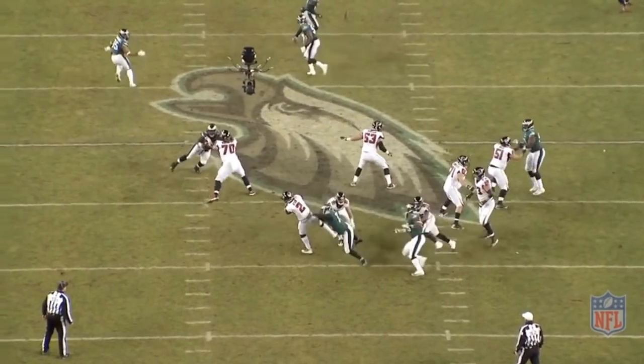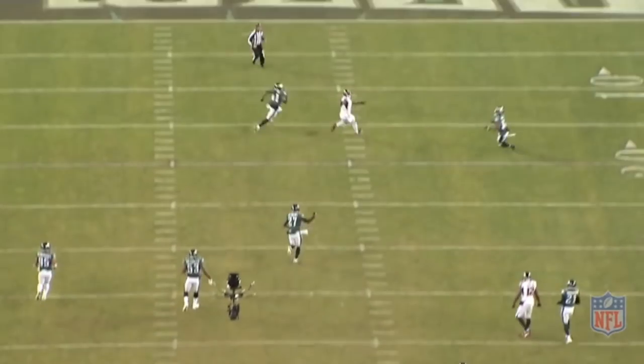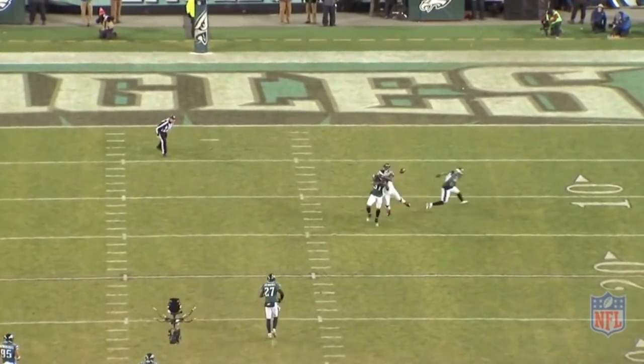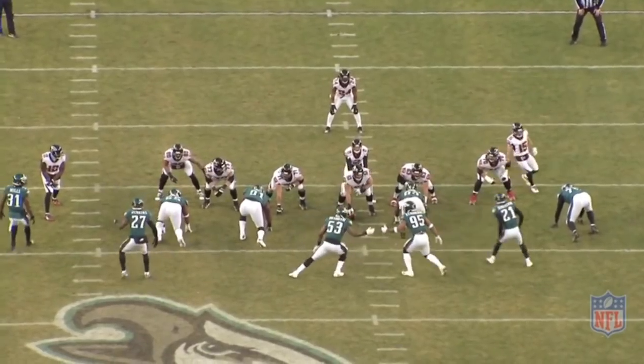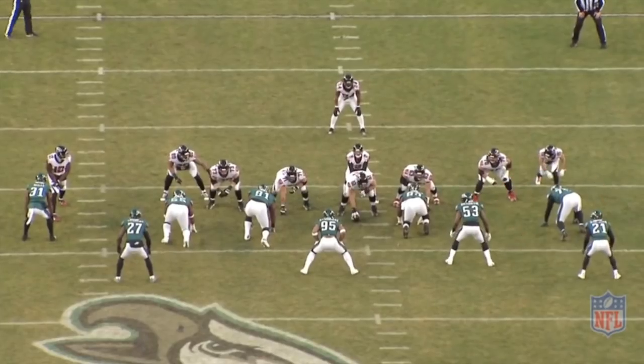Sweeps under his block and gets severe pressure to Matt Ryan, who has to throw under duress. It was a great play by Vinnie Curry and very almost forced a turnover. Now, the big criticism with Vinnie Curry has often been finishing plays, but you can't doubt his heart or his effort. On this play, he starts on the right-hand side.